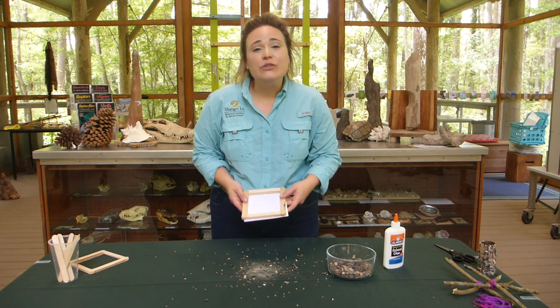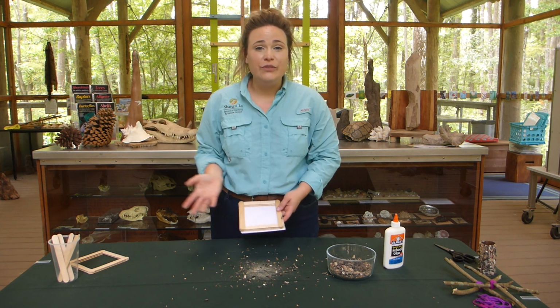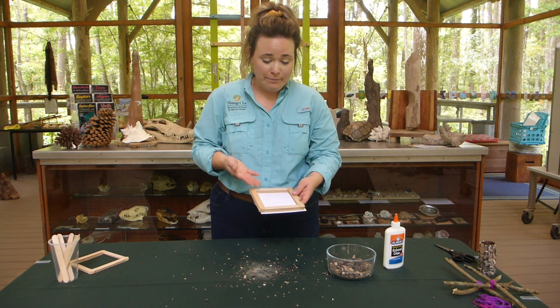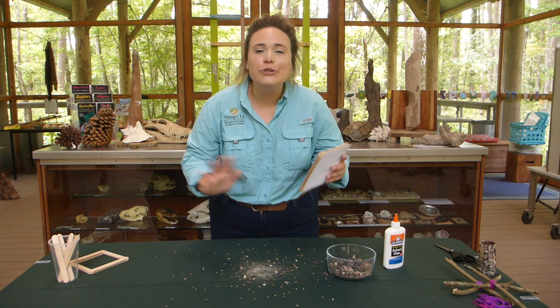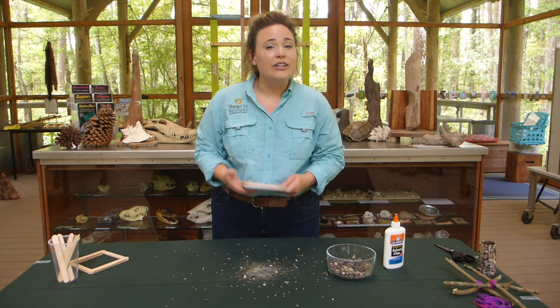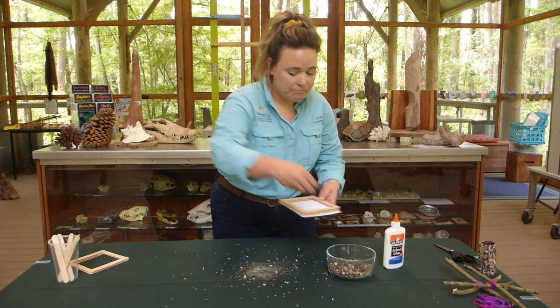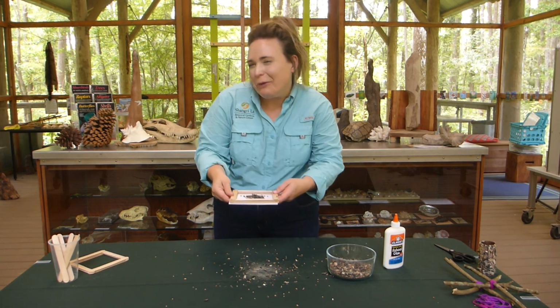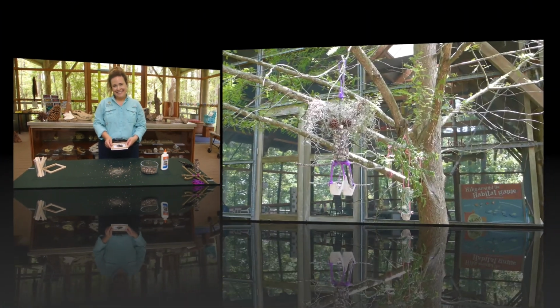Now, you don't have to use paper. You could use leaves, you could use broken up sticks that you find outside, or you could even keep going with your popsicle sticks. It is whatever floats your boat and whatever design you would like to do for your bird feeder. That works a little better. Have fun being creative. Bye.